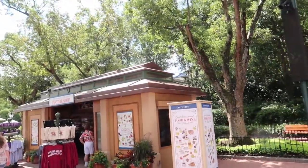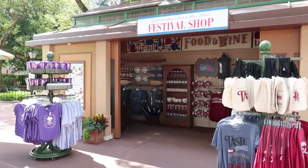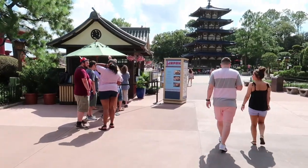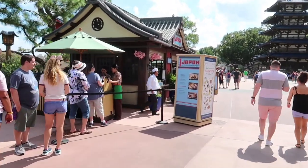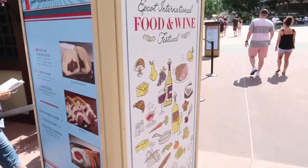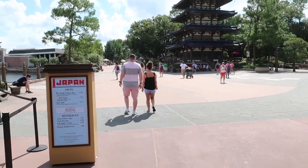Right here is a festival shop where you can get some merchandise. Of course, Remy and Figment merchandise will be all over the place. And now we are on to Japan. Here is the menu for Japan.